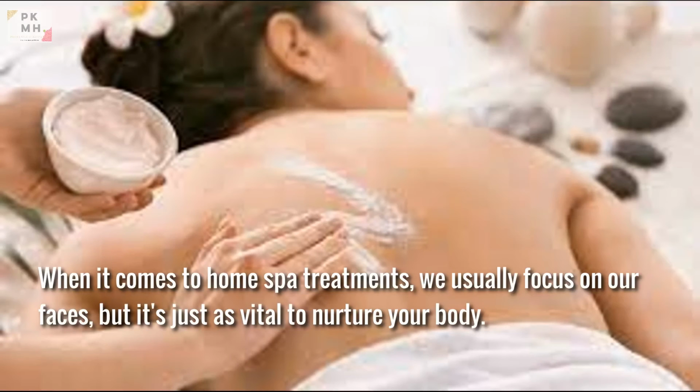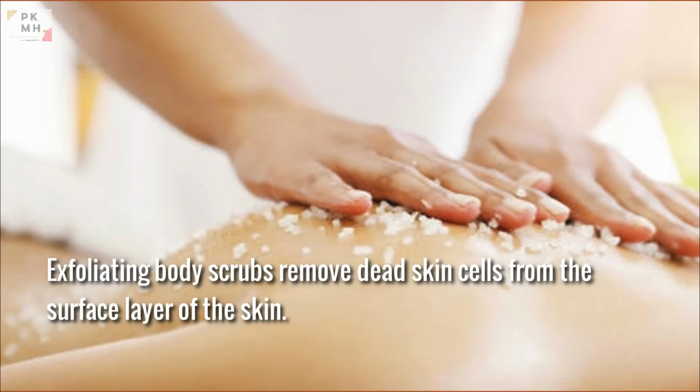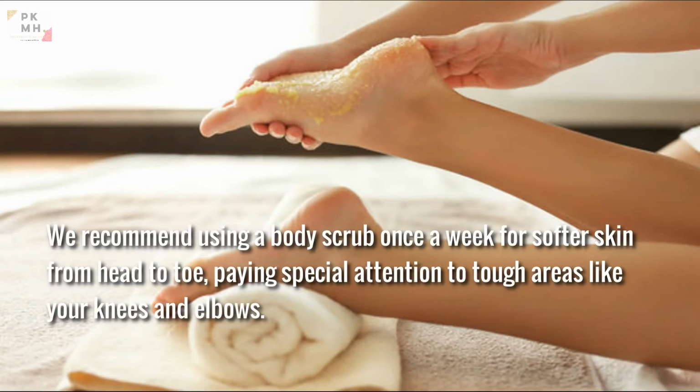When it comes to home spa treatments, we usually focus on our faces, but it's just as vital to nurture your body. Exfoliating body scrubs remove dead skin cells from the surface layer of the skin. We recommend using a body scrub once a week for softer skin from head to toe, paying special attention to tough areas like your knees and elbows.